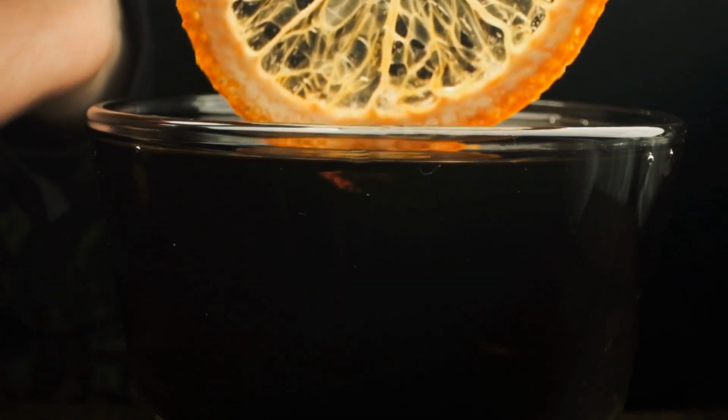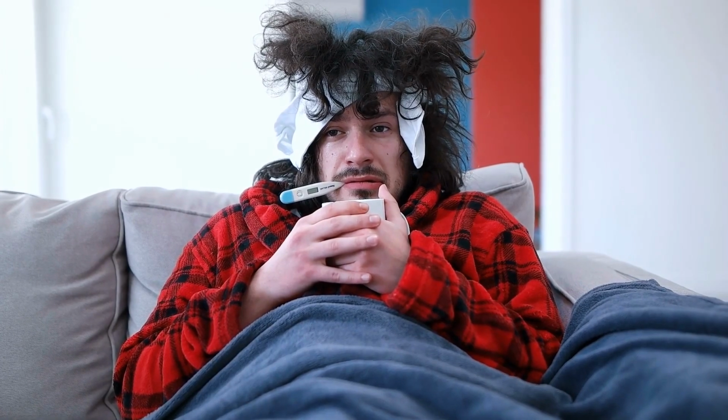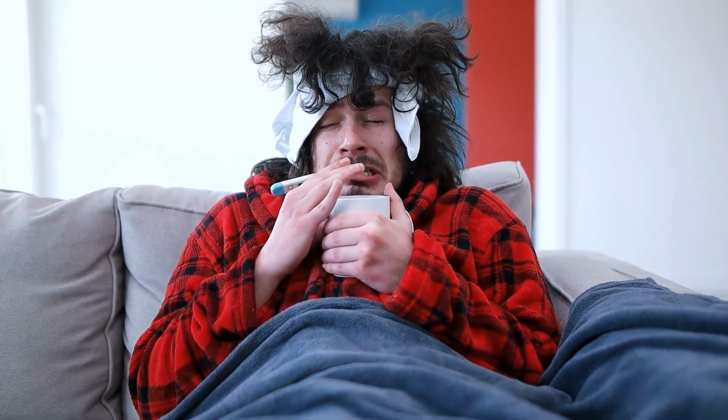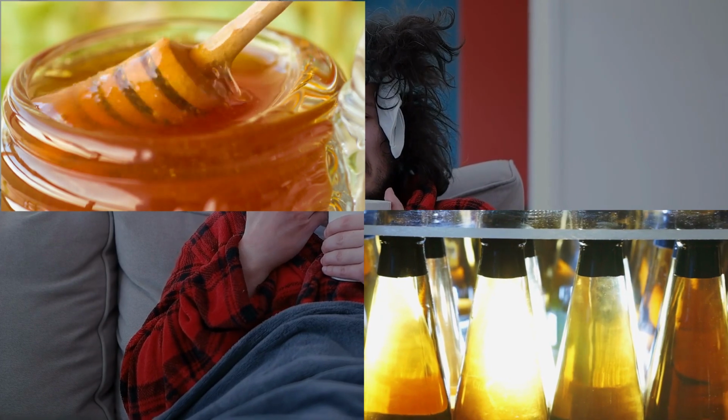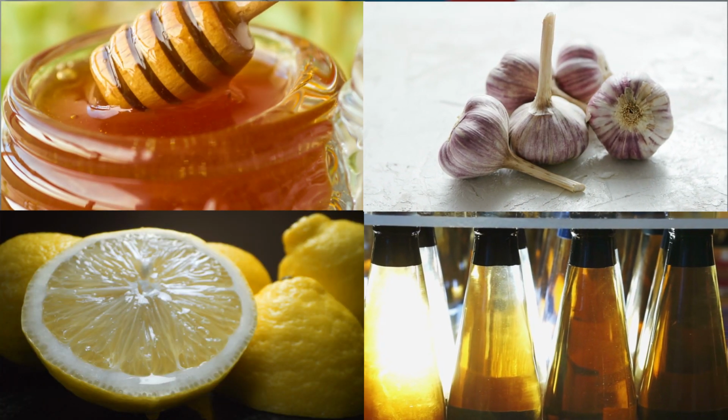This simple and powerful drink is great for colds, the flu, or if you're just feeling under the weather. It combines the well-loved ingredients of honey, apple cider vinegar, lemon, and garlic. So why are these ingredients the best?